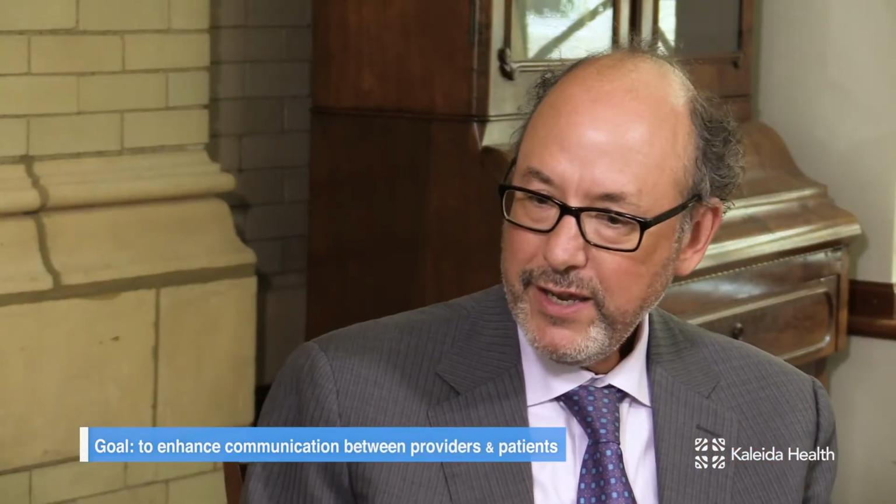Right, and that's a very important consideration. What we want is the technology to enhance the connection between the provider, the nurse, the doctor, the nurse practitioner, whoever is working with the patient. We want to enhance the communication and the contact between them and the patient. We don't want the technology to get in the way. We want the technology to facilitate that. So that's hard.